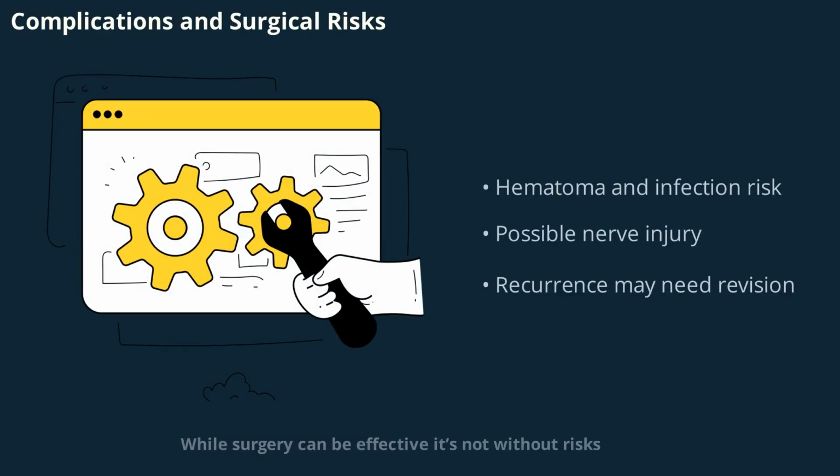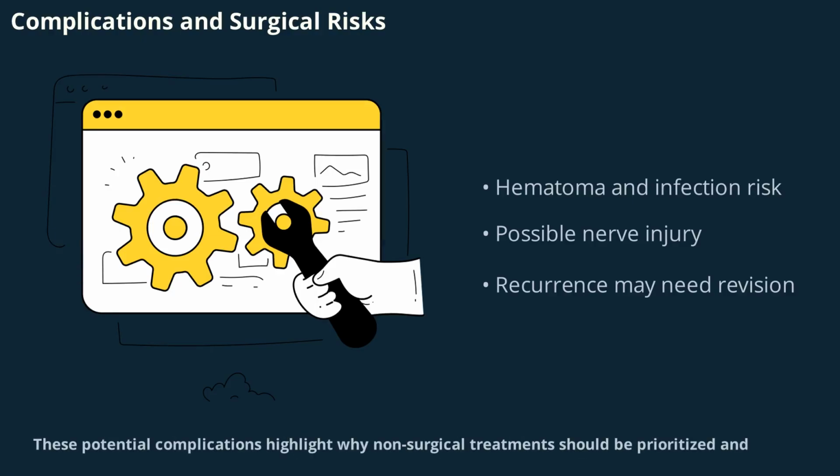While surgery can be effective, it's not without risks. Complications reported include hematoma, infection, permanent paresthesia, hyperesthesia, and even permanent muscle impairment in rare cases. Recurrence of symptoms may require revision surgery. These potential complications highlight why non-surgical treatments should be prioritized and why surgery should be reserved for carefully selected patients with confirmed diagnoses.